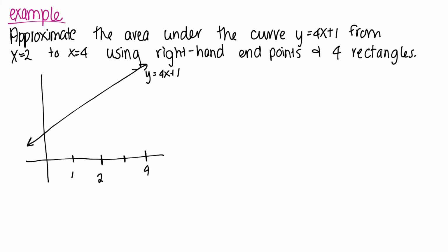So maybe actually I'll move those numbers over a little bit. All right, so I'm drawing a picture. I know that I am going from 2 to 4. So my interval that I'm looking at is from 2 to 4. And there are 4 rectangles. So I know n is equal to 4 because I have 4 rectangles.